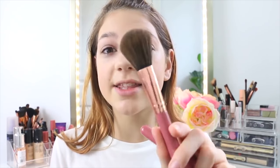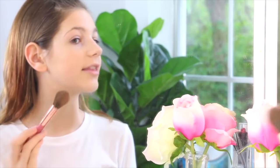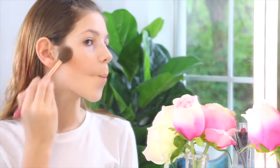There's also this one, it's the bigger version. So I will sometimes use this one to apply all of the product and then I use this one to kind of blend it all out. The technique to really get the right spot is to go like that. And then you can kind of see a line where you should put the bronzer. So that is not blended, but you kind of want to go in that area.